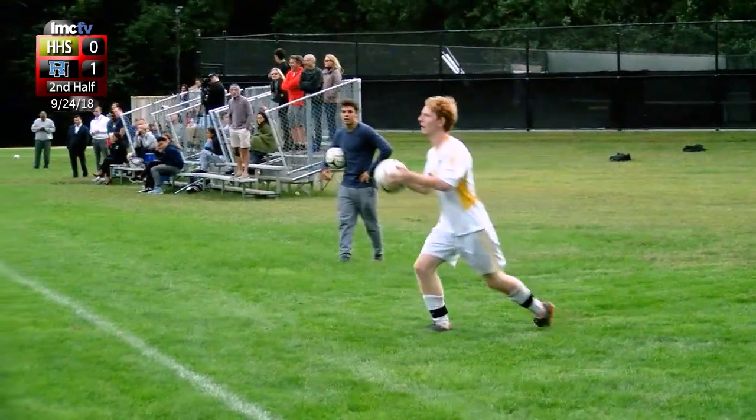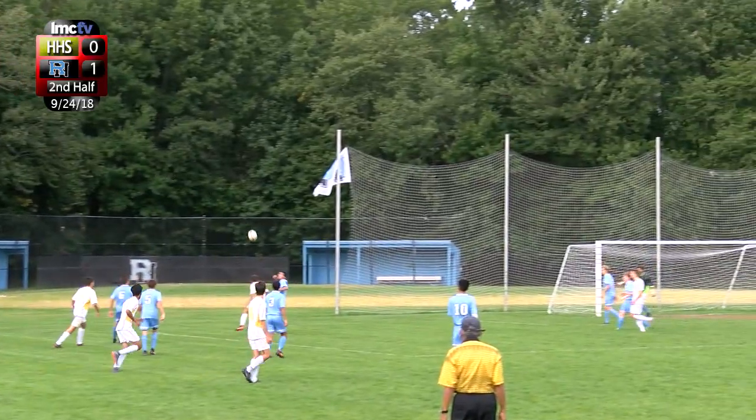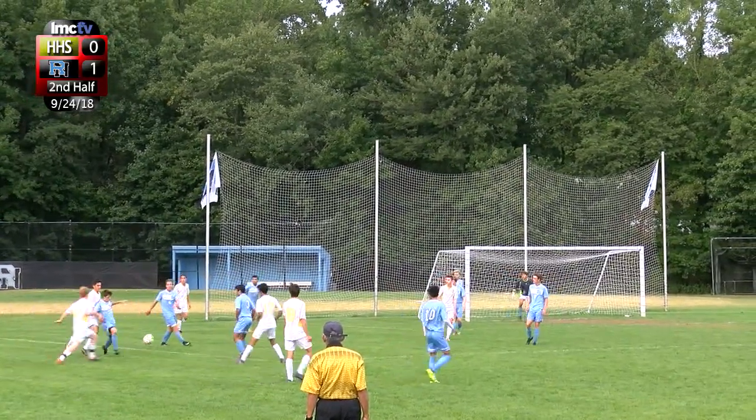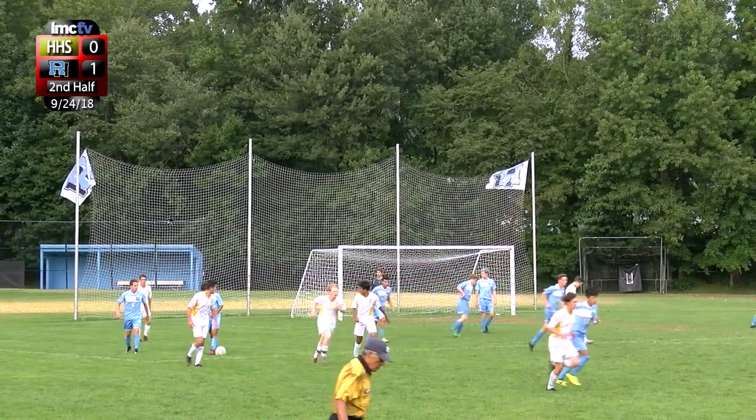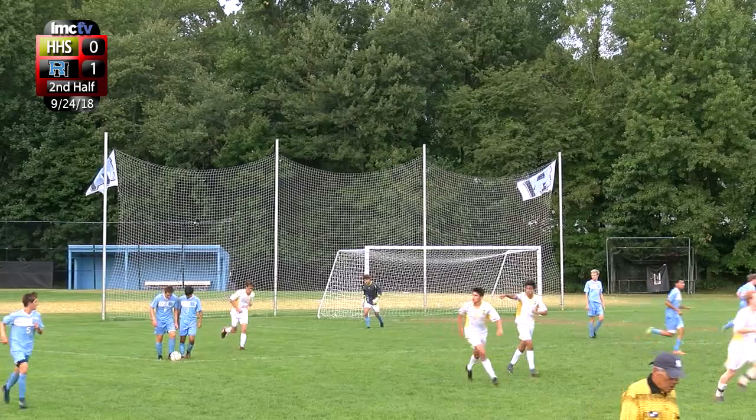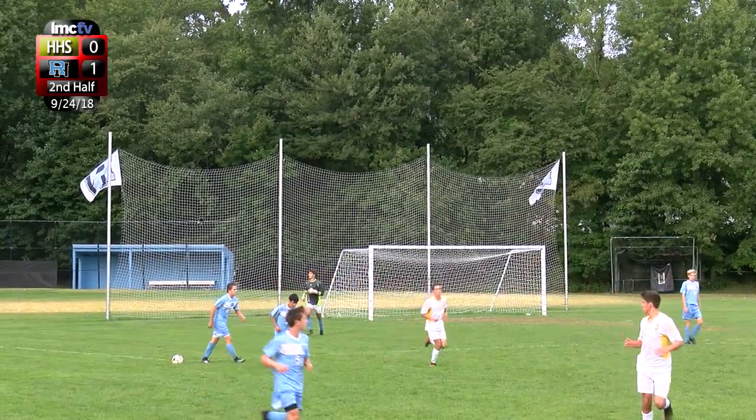So Hastings picking up the intensity as time is beginning to run short. 14:50 left to go in this one.